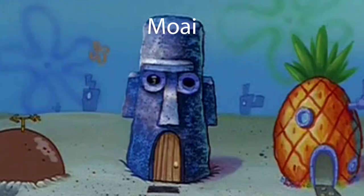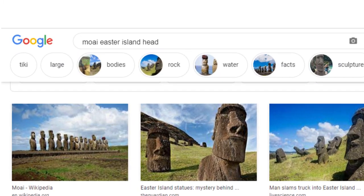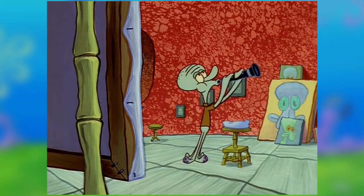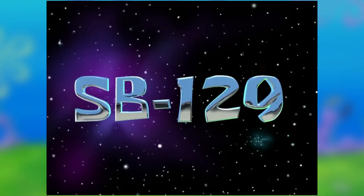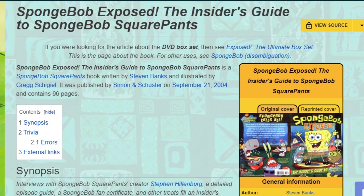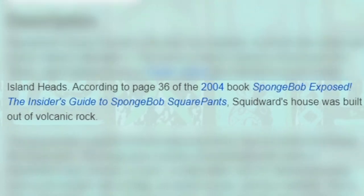Squidward's house is called a moai, which is a statue on Easter Island that sort of resembles a human head, but more so looks like a tiki. Hence why it's also commonly referred to as an Easter Island head. Even Squidward himself has referred to his house as an Easter Island head, most notably in episode 28, SB129. It has a Polynesian architectural style. According to a book from 2004 called SpongeBob Exposed, The Insider's Guide to SpongeBob SquarePants, it states that Squidward's house was made out of volcanic rock.